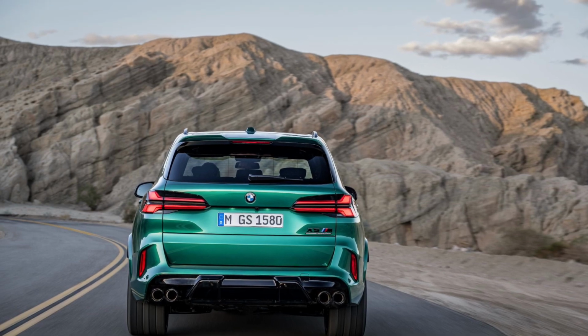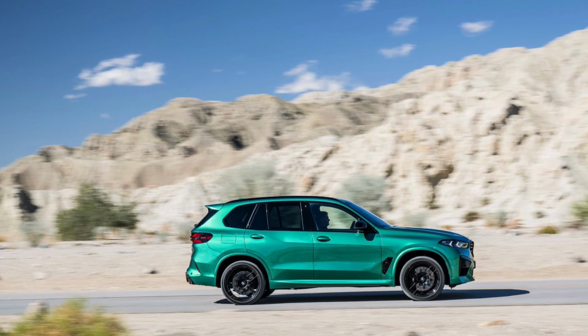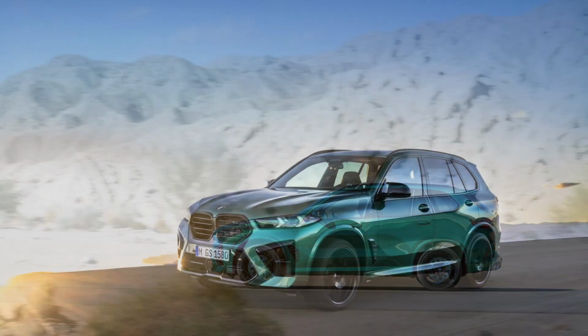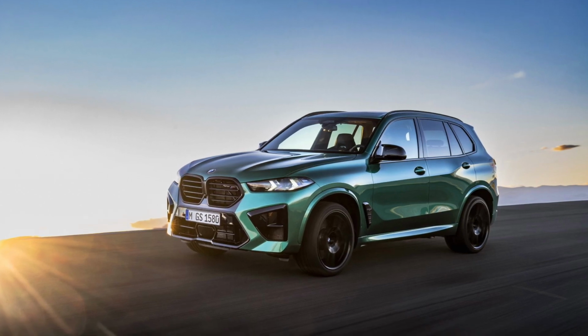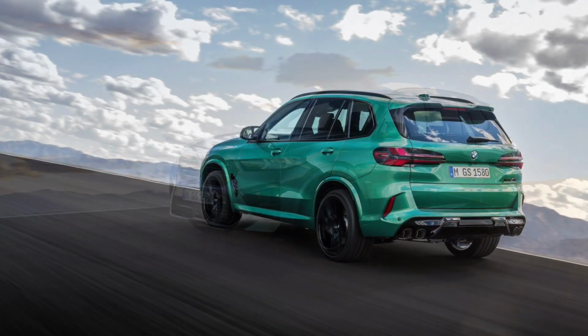Together, the boost provided by the electric motor and the high revving character of the V8 engine take the performance attributes for which M cars are renowned to an even more enthralling level. The electric motor, complete with power electronics, is integrated into the compact housing of the 8-speed M-Steptronic transmission and delivers an additional up to 9 kilowatts/12 horsepower of output and 200 Nm, 147 pound-feet, of torque.